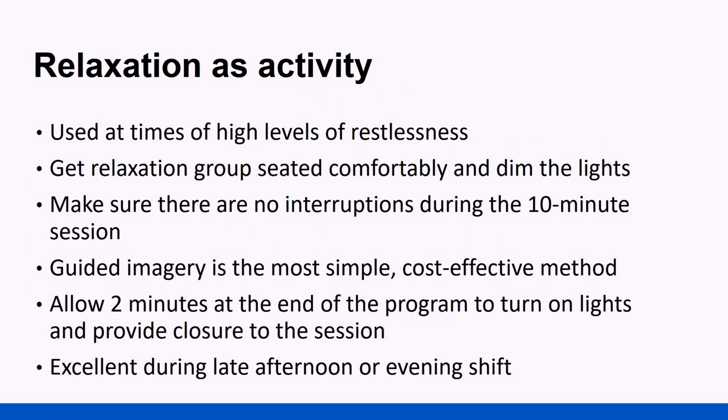We can also use relaxation as an activity. Timing is very important. There are times in a nursing home that can be more active with noise, people, and restlessness. Change of shift, late afternoon, sundowning, and bedtime can be particularly stressful for residents. These are perfect times to offer a relaxation type of program. Guided imagery can be very effective.